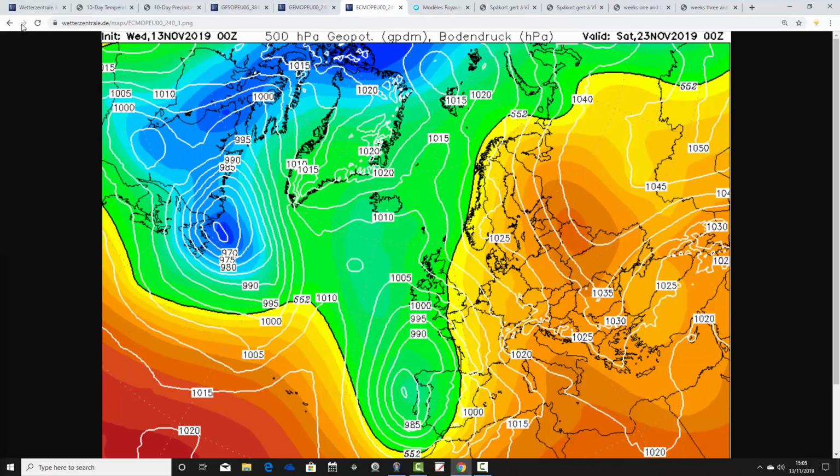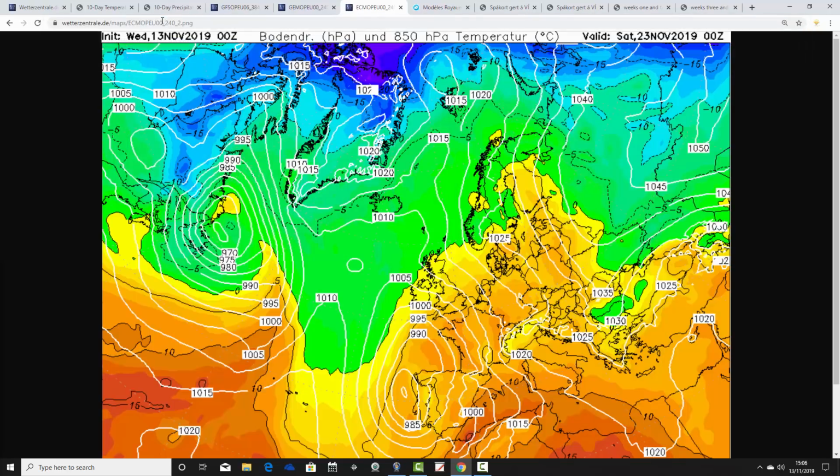That's how we look as we get to day 10, which is Saturday the 23rd of November. Got a long fetch southerly there, so if you follow the isobars about, the air is originating from the Mediterranean and North Africa and pushing northwards across the west of Europe. So that obviously is going to be bringing much milder temperatures with it. Still with low pressure though off the coast of Portugal, and no doubt still pulling up some rain at times.